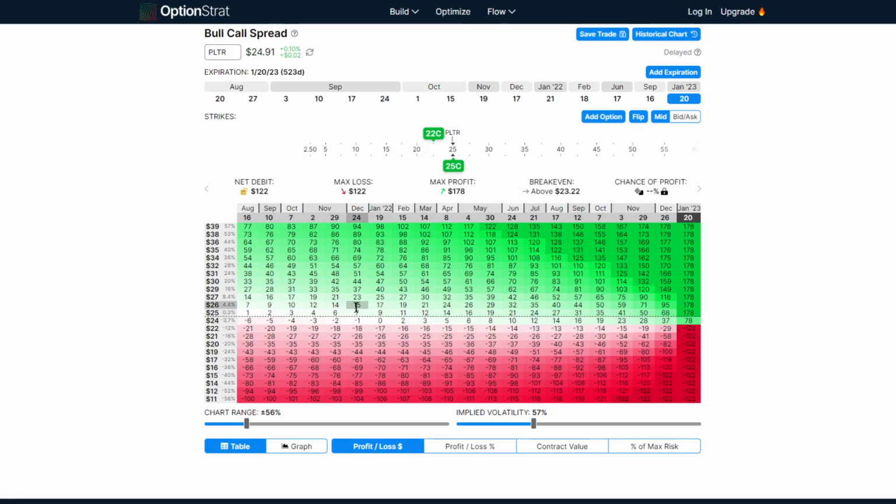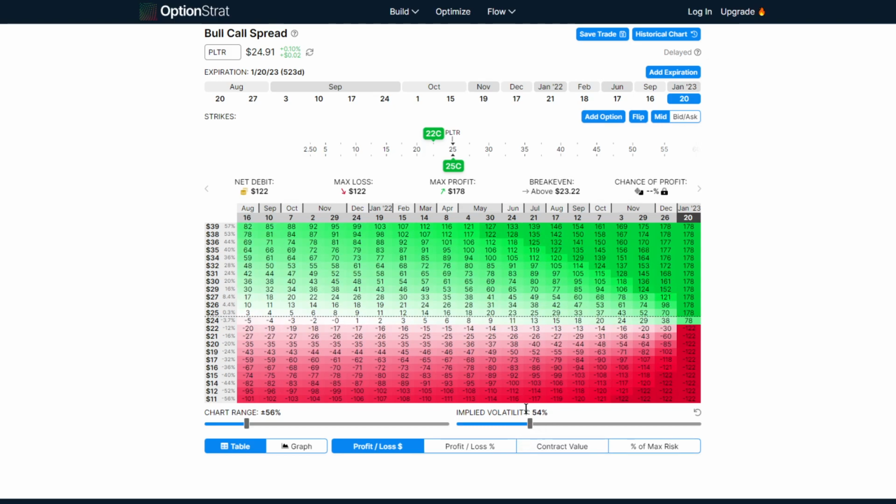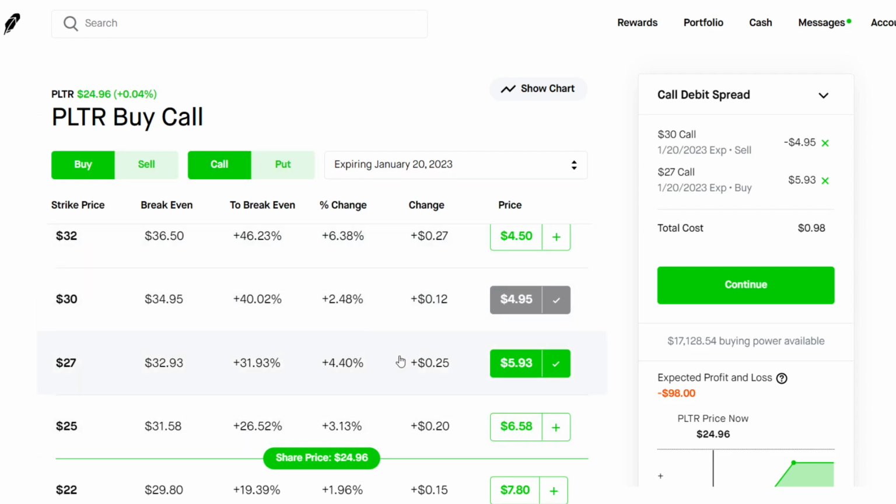And over time, it's going to be increasing in value as profit, as long as implied volatility stays constant and Palantir stays flat. Implied volatility is at its very lowest levels, so it's going to, of course, be rising in the near future. So if we increase the implied volatility a little bit, watch what happens with the profits. It's going to be increasing ever so slightly. So overall, we just want time decay to eat at these contracts, and we just want Palantir to stay above our price of $25 per share.